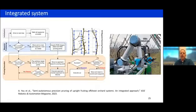Okay. So I'll show a picture of our pruning robot. So we published this in RAM last September, I believe. And this is the integrated system in the field. So we have a UR5, so a 6-degree of freedom arm that's mounted on the back of an electric vehicle. There's no autonomous mobility. There's a human that drives this gator, is what we call it.